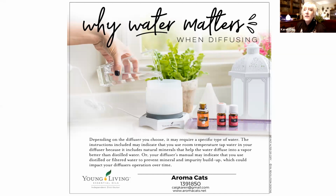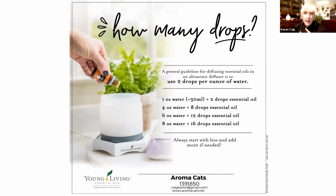If you plug your diffuser in and you notice that it's not putting out the vapor that it normally does, that means it's time to clean it, because it's that little metal plate that causes the ultrasonic vibrations to get everything going. So that's how you keep it clean. It's so easy. How many drops? People ask me that a lot. How many drops should I put in?